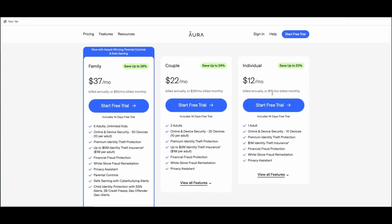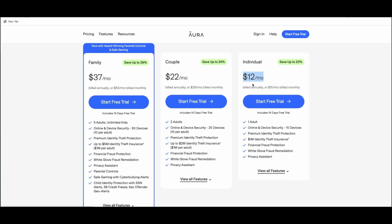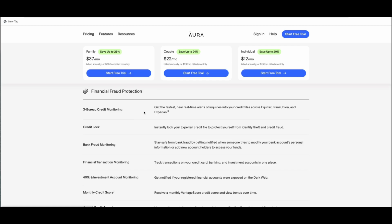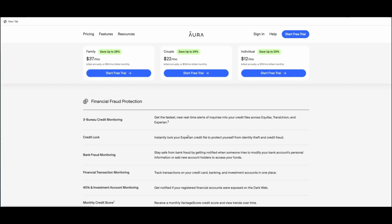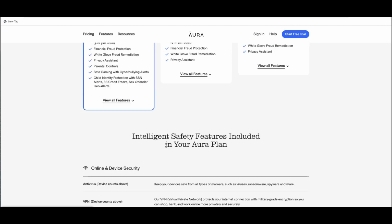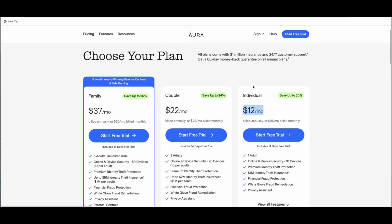Their individual plan, if you also bill it monthly, is basically the same price, $15 per month, and you can knock that down a bit to $12 per month if you sign up for an annual plan. And that's giving you all the same stuff: $1 million in identity theft insurance, white glove fraud remediation. With Aura, you're actually getting three bureau credit monitoring, so you're getting your credit scores and actually your credit reports. They also offer a nice credit lock, so you can instantly lock your Experian credit file with just the click of a button, which is very nice to prevent unwanted inquiries that could potentially harm your credit score. And it offers VPN, a password manager, and their monitoring is really, really thorough.